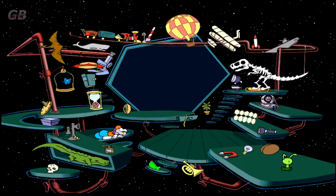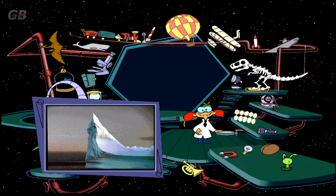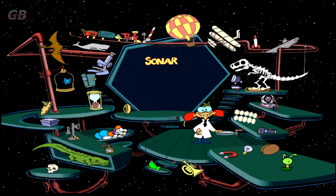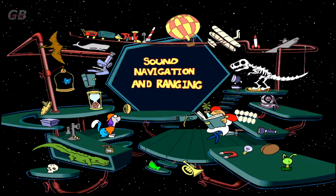Sonar. In 1915, a Frenchman named Paul Longplay developed a system for detecting icebergs, and we call it sonar. It's an acronym. Each letter stands for a word. Cube, tell them. Well, Professor, the name comes from the Americans who used it in World War II. It stands for sound, navigation, and ranging.